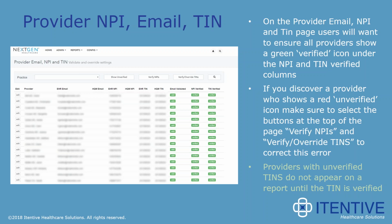So one of the first items under that config menu we're going to take a look at is the provider email NPI and TIN page. So on this page, you're going to want to verify that all the information for each of your providers listed here is not only complete, but also accurate.